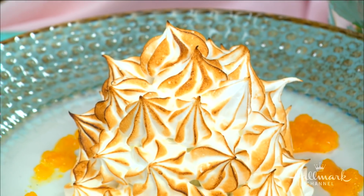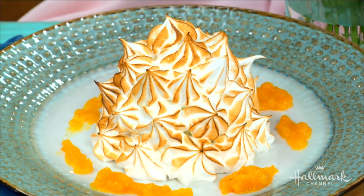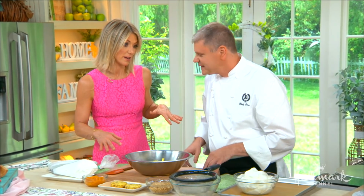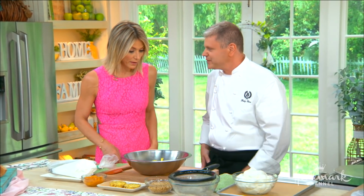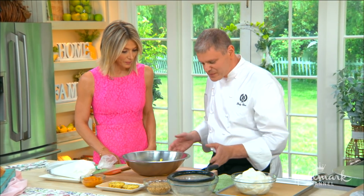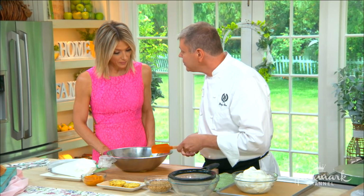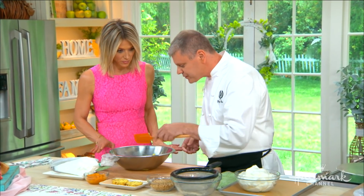It starts with the batter. And by the way, you might feel intimidated and think, I can only have baked Alaska at a fancy restaurant, but you're going to take all the guesswork out and show us how we can all do it at home. There are many ways you could do this, but this is a real simple recipe. So here we have eggs, egg yolks and sugar, which we beat into the ribbon stage.